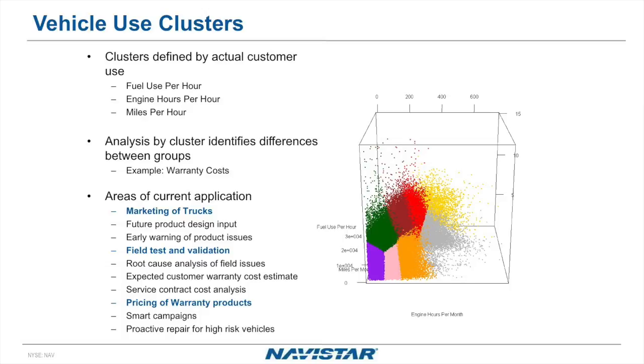However, with a computer, with a machine, and with software like SAS, Python, R, we are able to analyze thousands and thousands of dimensions. In fact, we are only limited by the number of variables that we have in our data set, right? So this vehicle use clusters project tries to understand the way our customers use our trucks along three dimensions. And the three dimensions are the miles that they travel every month, the gallons of fuel that they use every month, and the number of hours that they drive their trucks every month. Three simple dimensions, right? And based on these three dimensions, we cluster our customers into 8 groups.